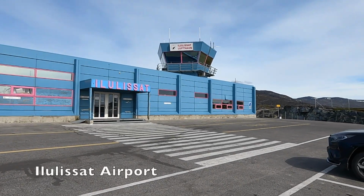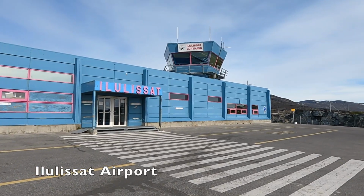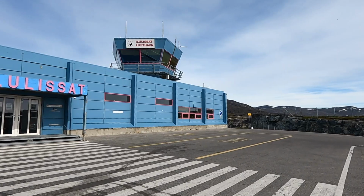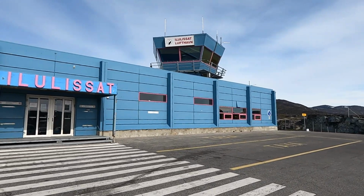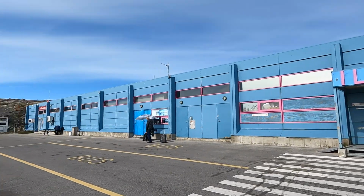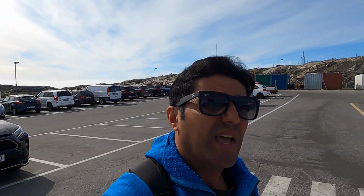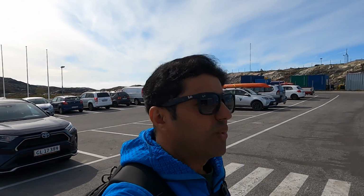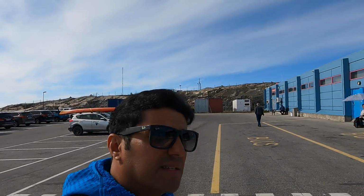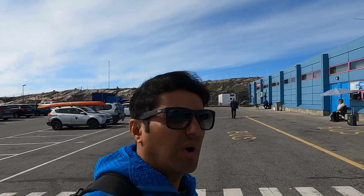This is Ilulissat Airport, very, very small airport, and I'm flying to Nuuk. Direct flight from Ilulissat to Nuuk, and that will take about an hour and 25 minutes. So my original flight got canceled this morning, and now I had to wait about 4 hours, and finally this plane will make it to Nuuk, and I will share with you the whole experience.